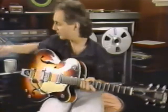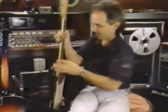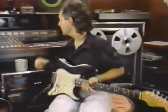I've got one more solo that I'd like to do for you. I just set this here. And this is from a song called This Could Be the Moment. It was originally done on a Tele, this solo, but I used the Strat here for this.